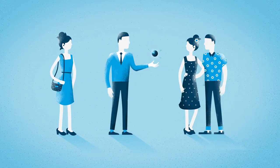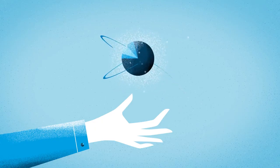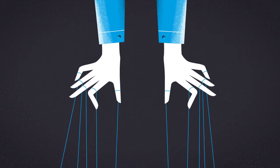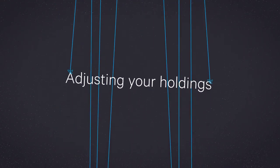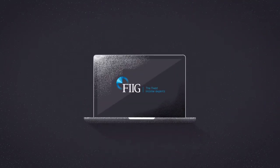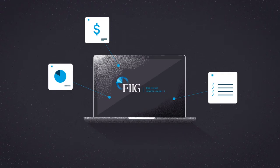No matter what your client needs, it's a powerful tool for you because your clients directly own the investments, while FIG takes care of the professional day-to-day management of them. Rest easy, knowing that FIG's Managed Income Portfolio Service is working behind the scenes on your client's behalf, weighing up investment opportunities, adjusting holdings, and managing the administration so that we're the ones tied to a computer screen, not you or your client. Of course, when you want to check your client's portfolio, you'll have secure online access at the push of a button to all your client's portfolio information.